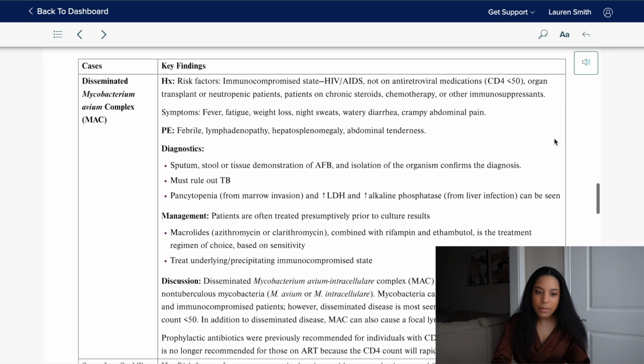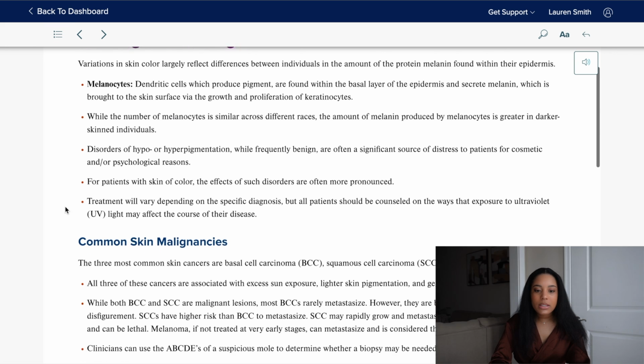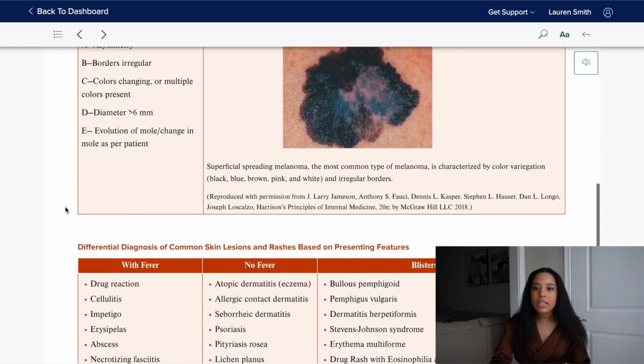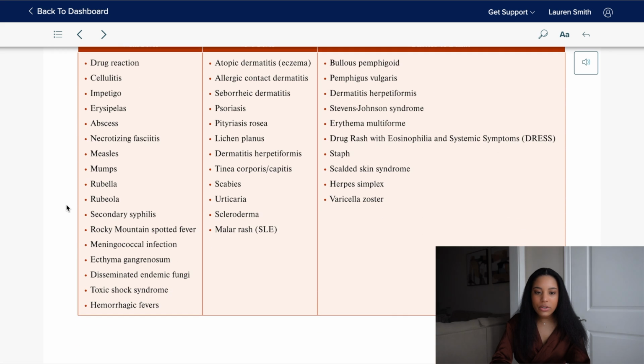So this first one is on MAC. And I think you can try to cover the name with a piece of paper or your hand or whatever. So cover this, and then you can read the key findings if you want to try to quiz yourself this way. Another one that I really liked was the skin changes. This is so helpful in something like dermatology because you have to really see pictures of things and be able to tell them apart. Such a difficult skill.